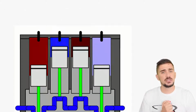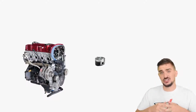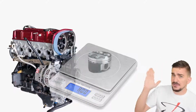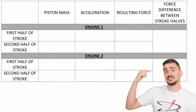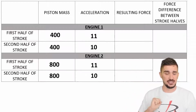So now we're equipped with the knowledge to answer the question why the inline 4-cylinder engine is limited when it comes to its maximum displacement. So obviously the larger the displacement of the engine, the larger you have to make the pistons. The larger the pistons, the greater their mass. And here we have two imaginary inline 4-cylinder engines. As you can see, they have the same difference in acceleration between the top and bottom or the first and second half of the engine stroke.